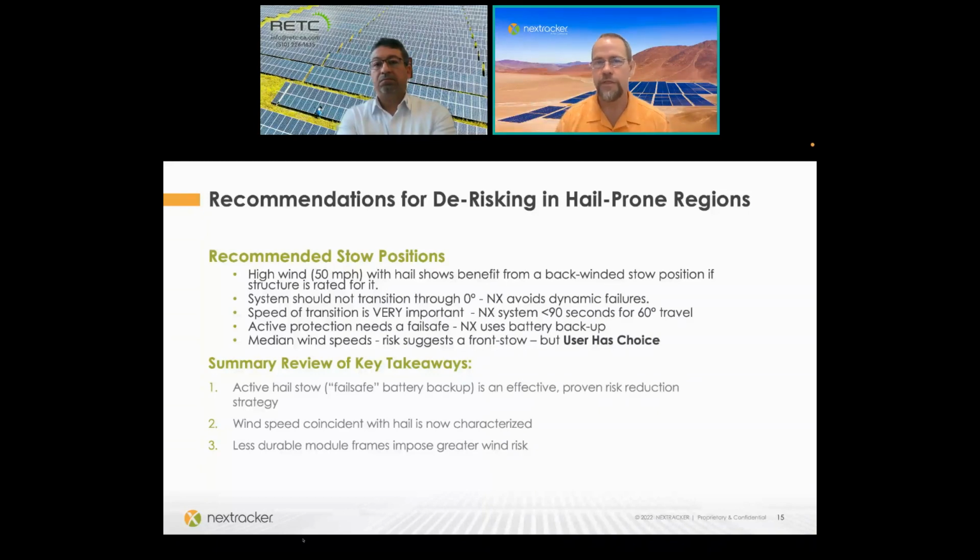And the speed of transition, again, when you get the alert that there may be an impending hailstorm, you don't have much time to react. So it's got to travel fast. And active protection has to have a fail-safe. It's got to be protected against single point failures, or it's just not an effective strategy.